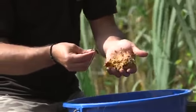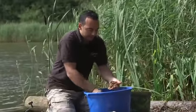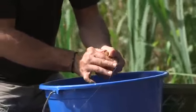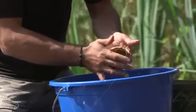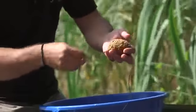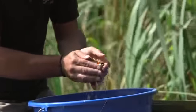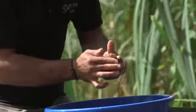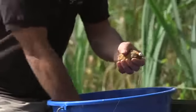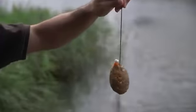Grab a little bit of mix into the palm of your hand, drop the feeder in, give it a squeeze, get some more, wrap it round and get it as tight as you can and keep squeezing it. Once you've got a nice tight ball, take your hook, place it inside, a little bit more. A lot of people like to bury the hook baits in the ball. I like them sticking out. Once that hits the bottom, that's going to be out and revealed straight away, and that's ready to cast out.